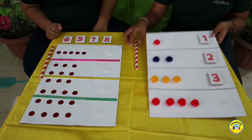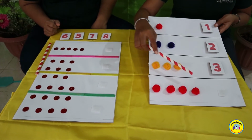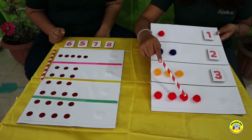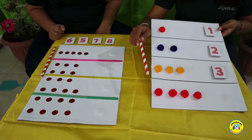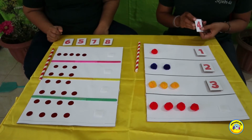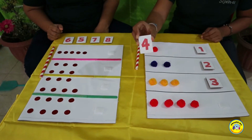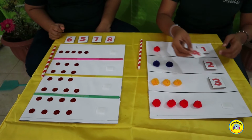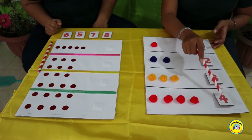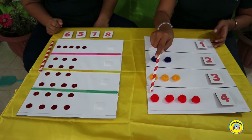And the last one, how many pom-poms here? Let's count together. One, two, three, four. How many? Four. Good job, kids. Wow, I have number four here. Is this number four? Yes. Then, I will put here. So, four is for four pom-poms.